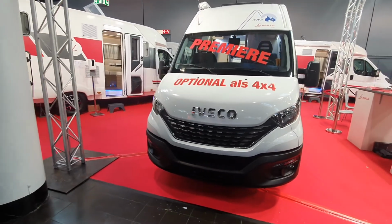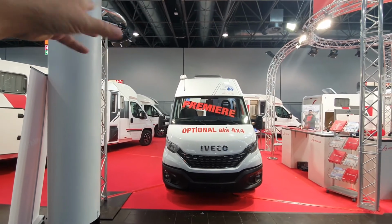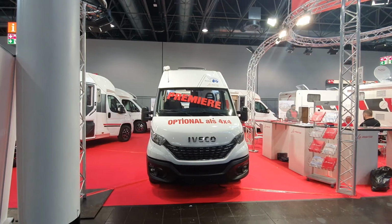Well, write your opinion below, what you think. What comes with it, you've got roof lights, you've got the awning, and well, it's unusual to be on an Iveco.